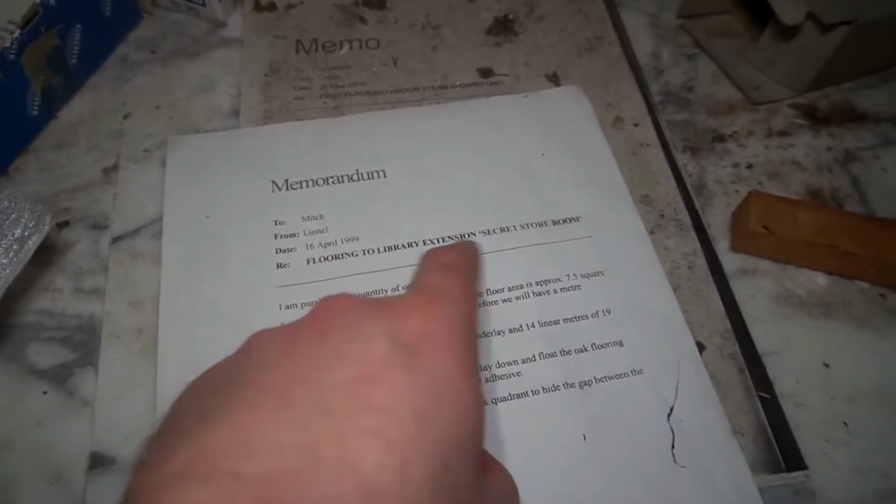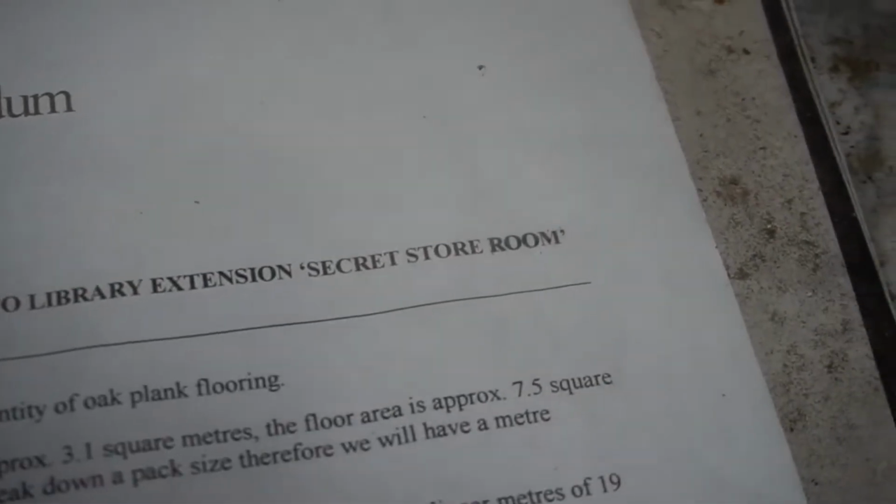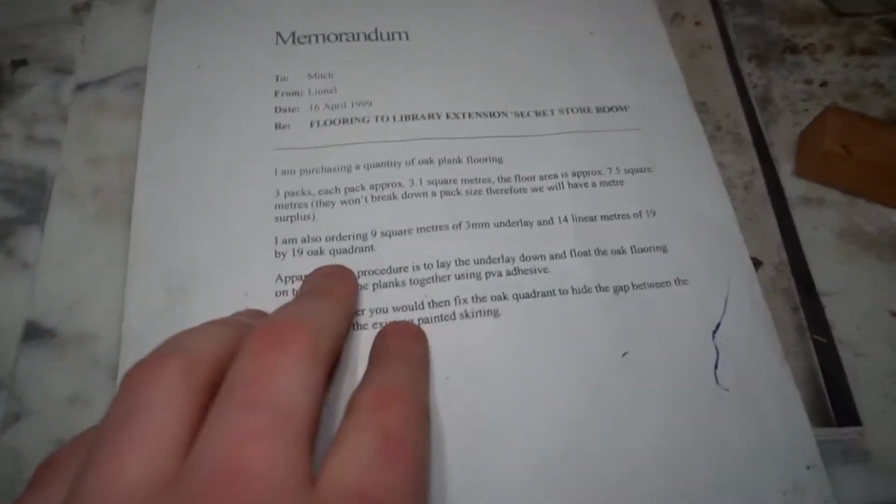It says flooring to library extension secret storeroom, and this is what we were saying, that there's supposed to be a secret room in here, which we're going to check out. That's nuts. We've got some idea where the secret room is. Yeah, we've got kind of an idea. Exactly. We know it's in the library.